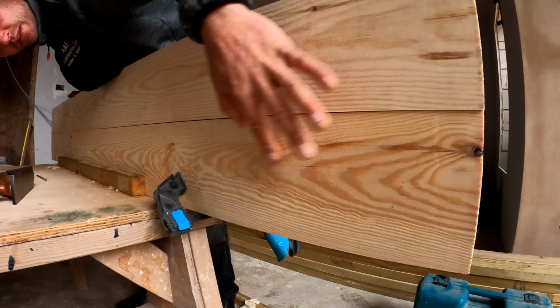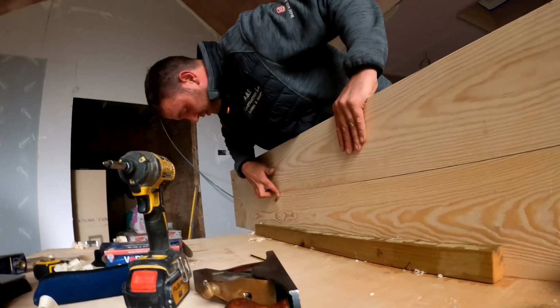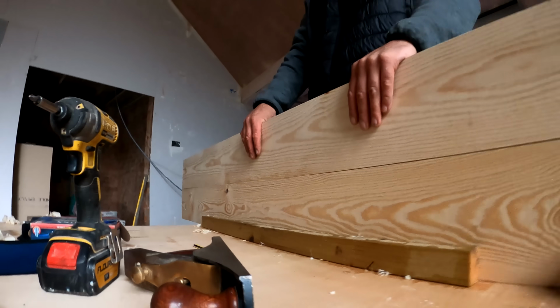Getting there, mate? Yes, a bit off his hands. A little bit of an undulation there, but we'll soon take that out. Yeah. Be happy days. No worries.